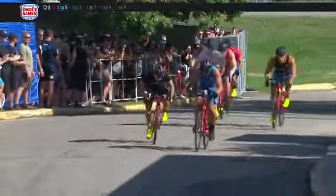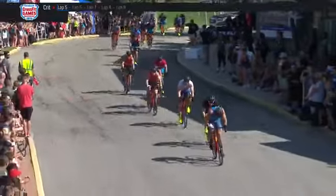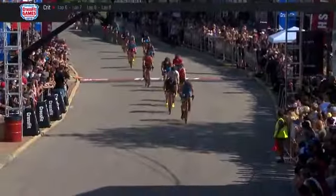Mundweiler and Andersen on the backstretch. Lucas Hogberg in the whites behind him. We close out lap number 5. Halfway point now of the opening event.